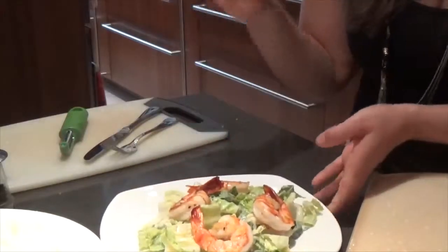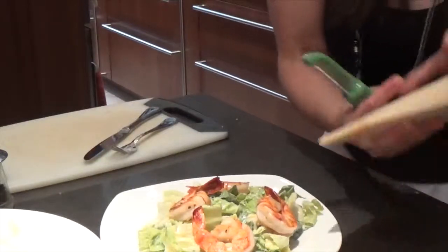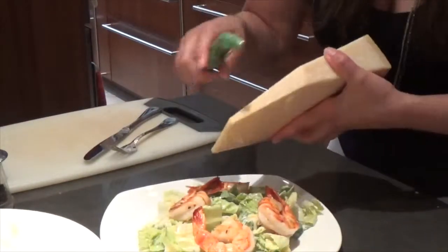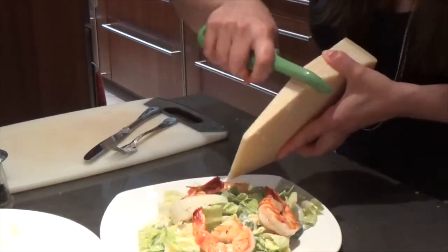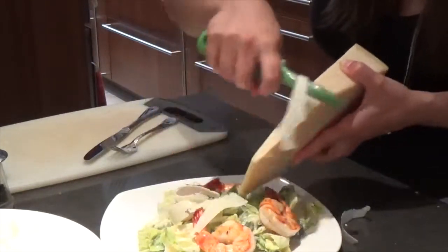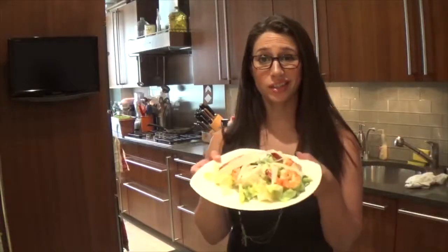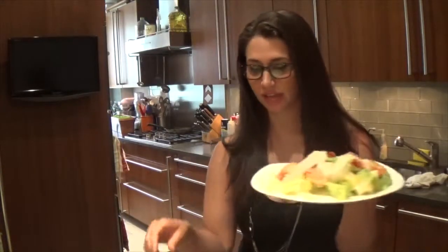Then for the final step, because I love my Parmesan cheese, I'm gonna shave some parm. So I have these sexy little strips. Sexy strips. There you have it, kids. This is one sexy Caesar salad.